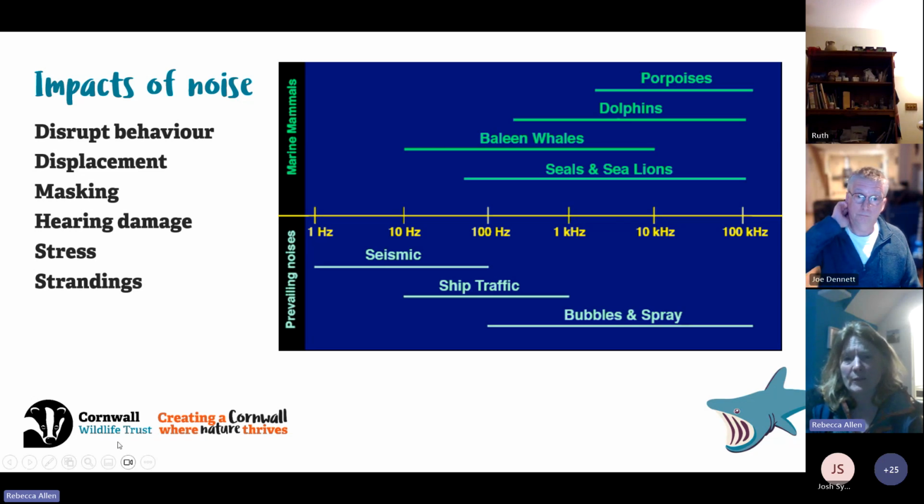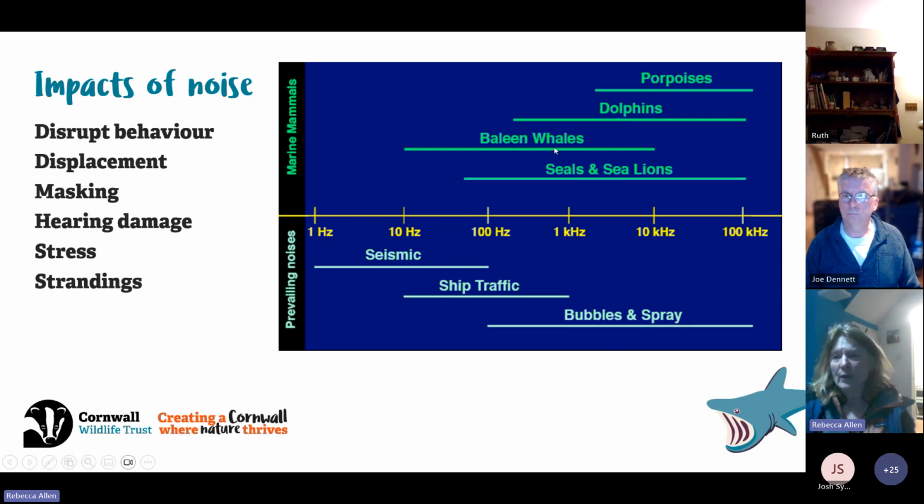So this diagram shows the frequency of sound, the pitch of sound, in the middle there on the chart. And you can see you've got seismic, which is like earthquakes and natural noise at the low frequencies, and bubbles and spray at higher frequencies. But you can see here in the middle, we've got shipping traffic. And that sits at the same range of frequencies that baleen whales use. So that can mask out the communication of baleen whales.